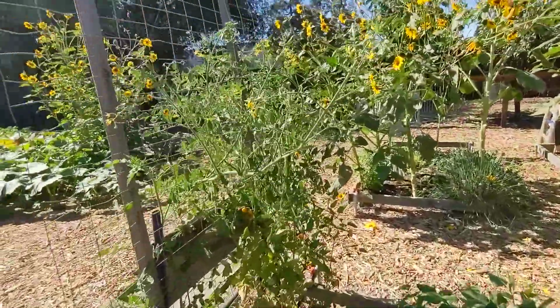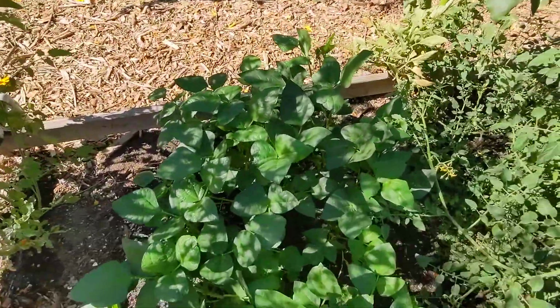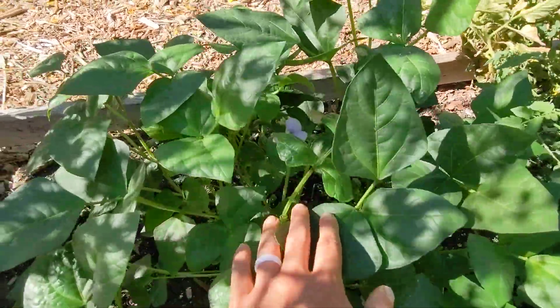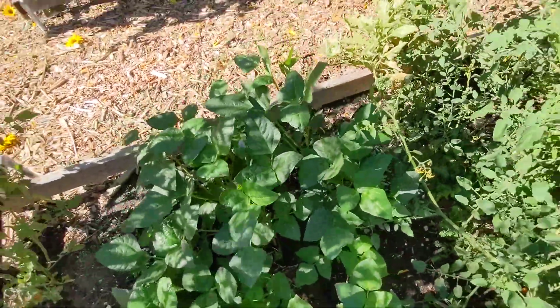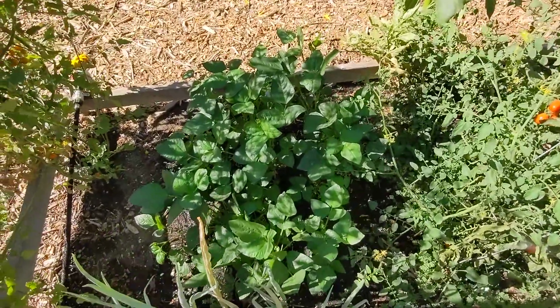This bed I have tomatoes. I have sun golds right there. In this middle part here I have cowpeas. You can see they're starting to flower, so we'll get those soon. You can eat them like green beans or save them for the cowpeas.